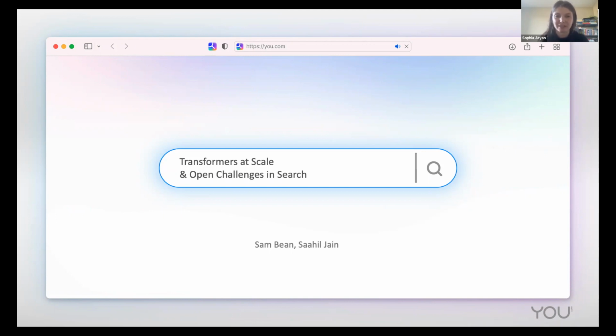Today, our guests are engineers from a company, U.com. It's a new company that challenges Google, and basically the product, they build a search engine, a privacy-aware search engine. Saahil Jain and Sam Bean will share about their tech stack and how they use Spark, ONNX, and Hugging Face to run feature extraction on billions of documents.